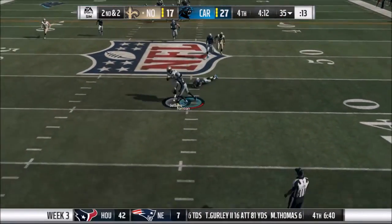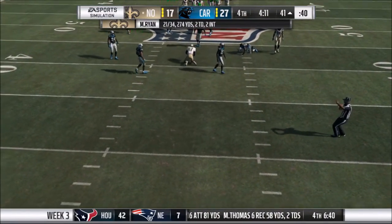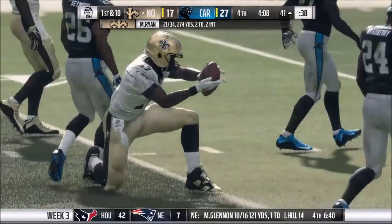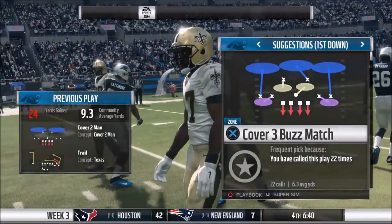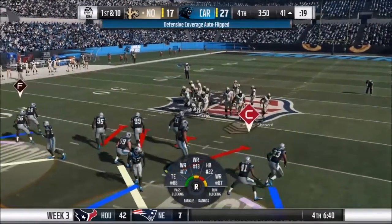Now Ryan. Jeffrey reels it in over the middle. A big hit. Knocked down sideways at the 41-yard line. That one goes for 24 yards.